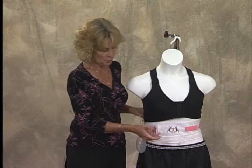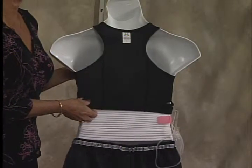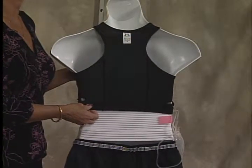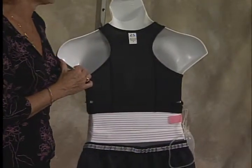And then also, of course, with the chest surgeries, you have the drains, so you have this accommodation with the drain caddies. Through our design process, I actually worked very closely with my plastic surgeon and discussed with her the needs that I felt were needed in the bras, and she brought to my attention some of the features that I want to mention to you now.